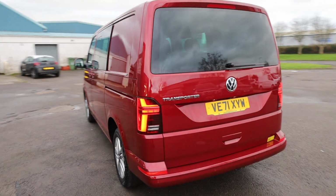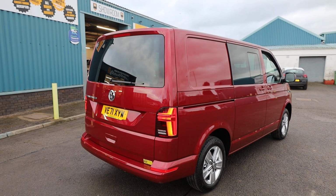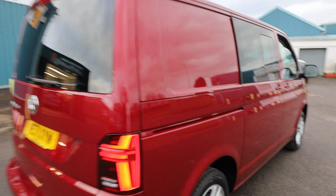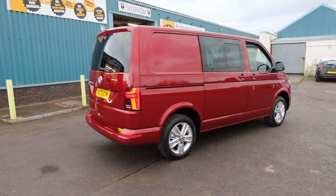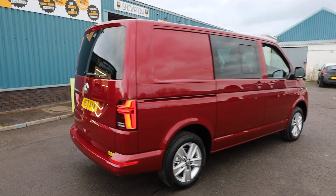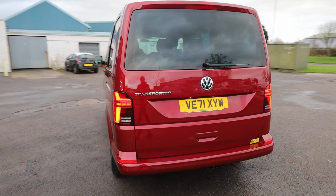One thing to note, first sort of optional extra as such, is the colour of this vehicle. This is called Fotana Red. It's a beautiful, deep, rich red colour, and I think it looks absolutely fantastic on the Transporters. The first one we've had in this colour, we've had a few T6.1s in different colours, but this is the first one in this Fotana Red, and I really think it sets it off very, very nicely. Optional extras on top of a Highline, of course we'll talk you through those as we're going around.